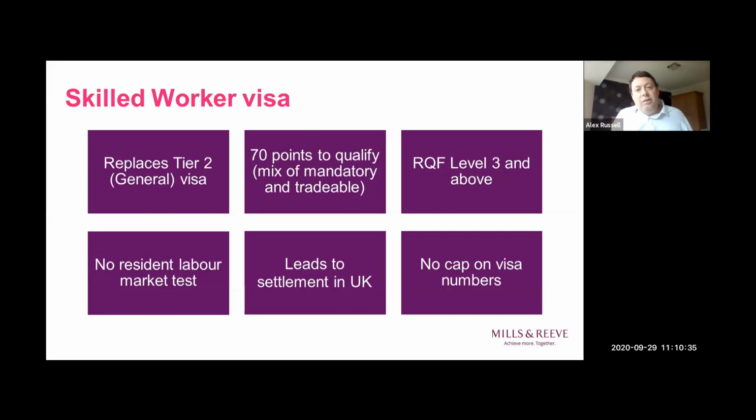I think the first count is that it will significantly speed up the recruitment lead-in time. So in most cases, you'll be looking at 4 weeks off the recruitment process compared to what you have at the moment. And in some cases, it will be more than that due to the way the cycles work on applying for this sort of visa.